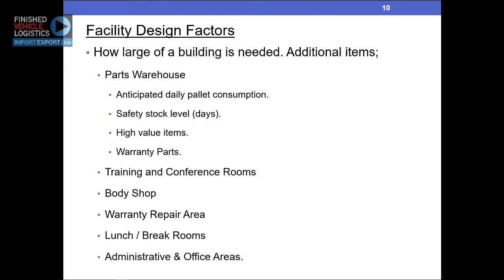Administrative and office areas. So I know Brian was looking at it more from a big picture, and I was looking at it more from minutia. But it's sort of what I wind up doing often to make sure that we're building the right facility, and that hopefully we're putting it in the right location. So thank you, everyone.